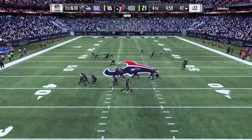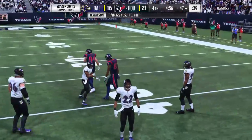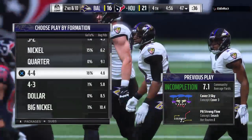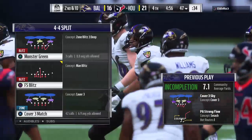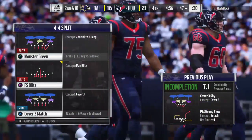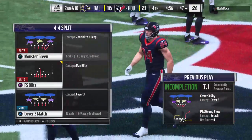On 1st and 10, Watson. And it pops free. The collision there jarred the ball loose and brings up 2nd down. You get a tight end like this, and you know he's used to dishing out punishment, but here, he's one that has to absorb the contact, and as a result, unable to hold on to the football.